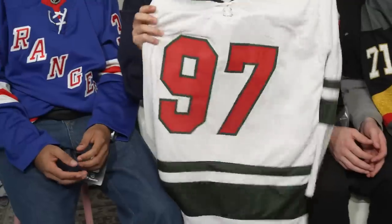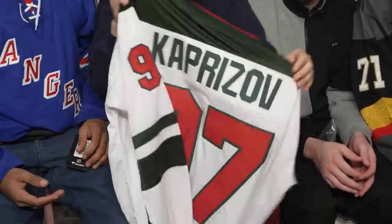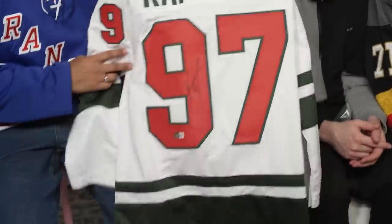Okay, that is a sick jersey. Cool. Oh my goodness. I hate the Minnesota Wild. I think I love this. That is such a nice jersey. It has the number on the front. Yeah, I'm kind of into it. Guys, I play for the number on the front. Kaprizov, though. That's unreal. We have a ton of Minnesota Wild fans. Like, this is one we could give away.